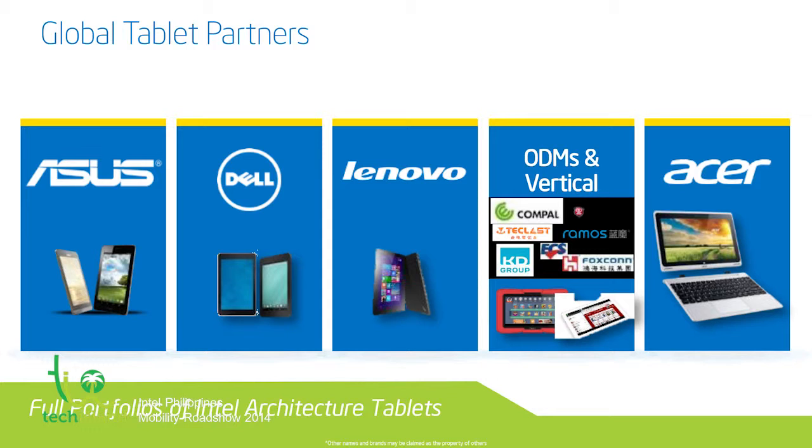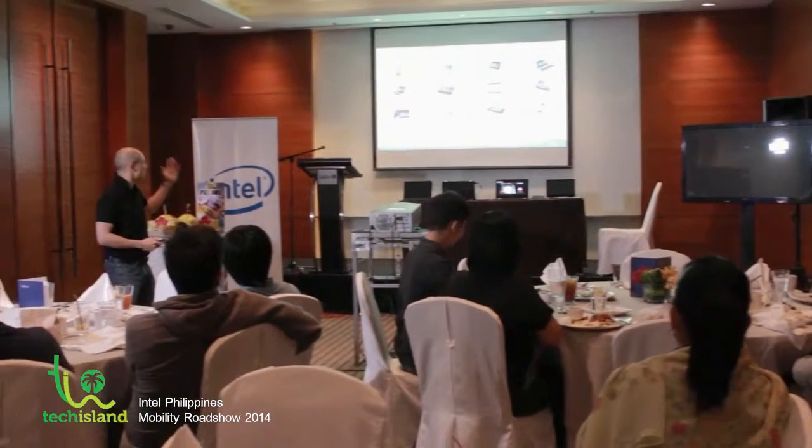For Asus, I would say that 99.9% of their tablets are now all on Intel. And in Computex, you may have CES. We've launched the Zen phones with Asus, all running on Intel as well. So these are what we have.